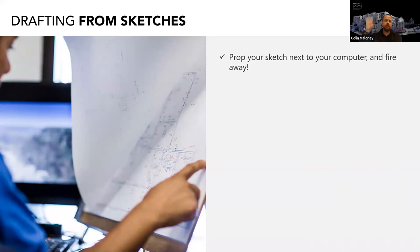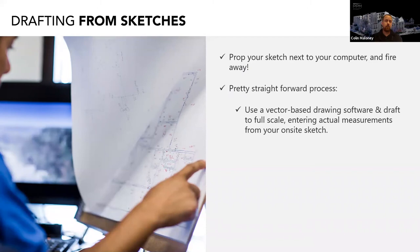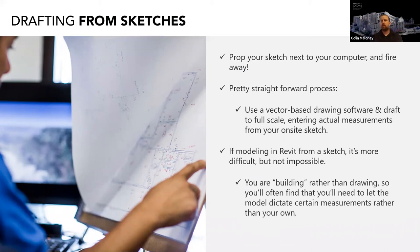You're going to use vector-based drafting software to draft it full scale, entering the actual measurements from your on-site sketch. If you're modeling in Revit from a sketch, it's more difficult, but it's not impossible. You're building rather than you're drawing. So you'll often find that you need to let the model dictate certain measurements rather than using your own. Just bend them a little bit.